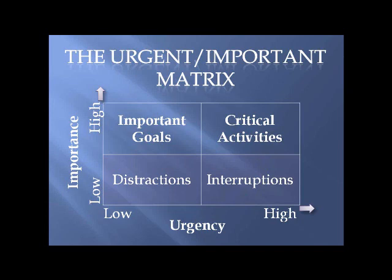And to do that, we can let people that you contact on a daily basis know that these are the times you're available, and these are the times you're not available. And then they know that they can't contact you during the times that you're working on your important goals.